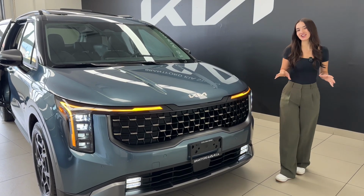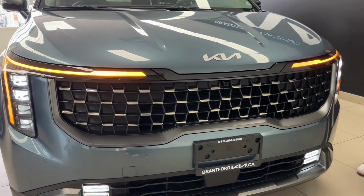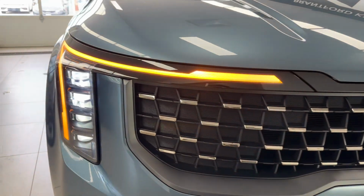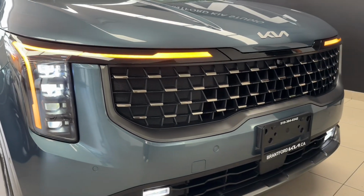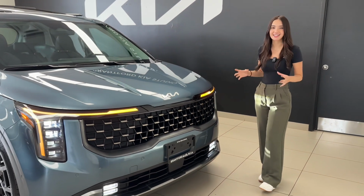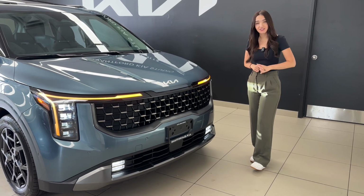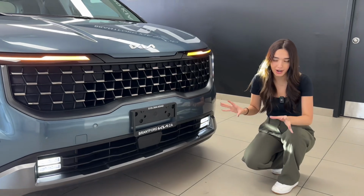So we got an exterior and an interior refresh. The front end looks completely different. The first thing you may notice is this bold amber style daytime running light with vertically stacked LEDs. Aesthetically, this car has transformed itself a little bit, and the best part is it still doesn't look like a typical van. It's still sleek, it's still sporty, and it's standard with a ton of tech and safety functions. Now this is the SX Plus model, so it has everything you can want and more.